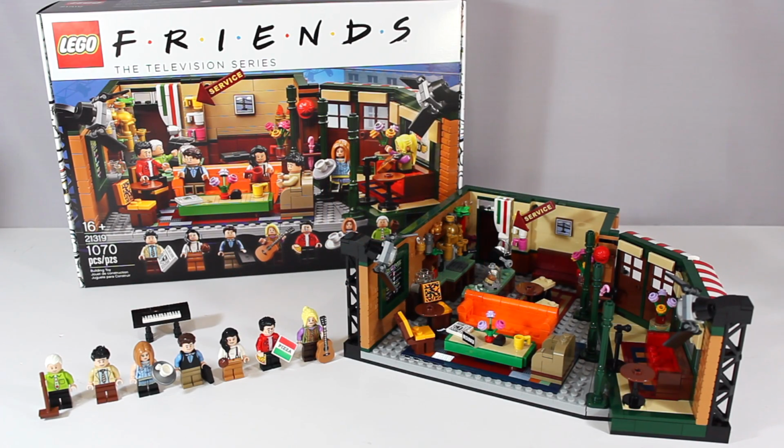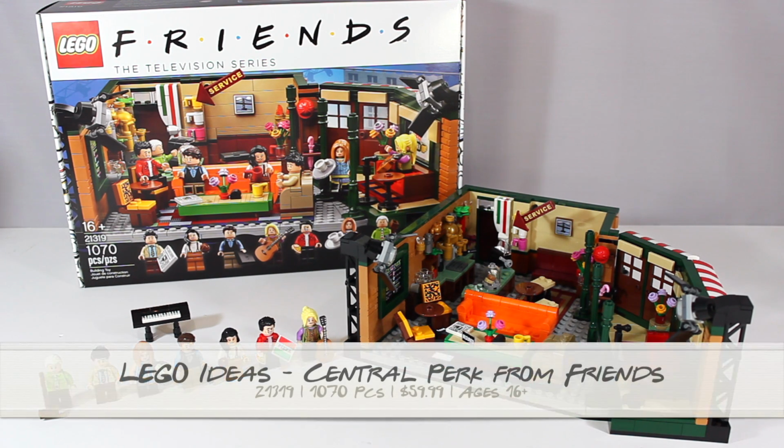Guys, it's LegoMatic9, and today I'm going to be doing a review on the LEGO Ideas Central Perk from Friends, the television series. Now, I mainly don't do reviews. I haven't done one for a few years now. I just tend to stick to making my custom minifigures, but this set is an exception, because I've been waiting for this set for a long time.